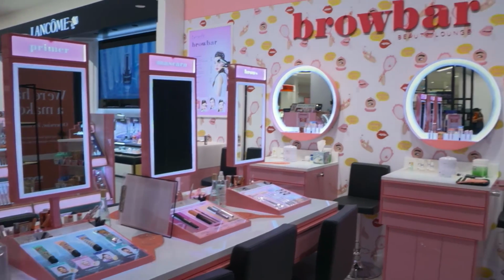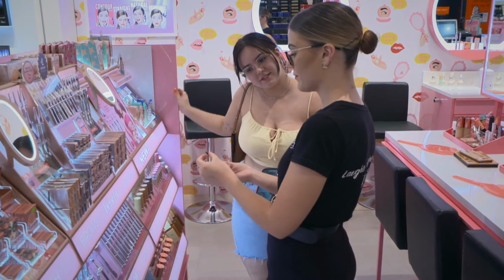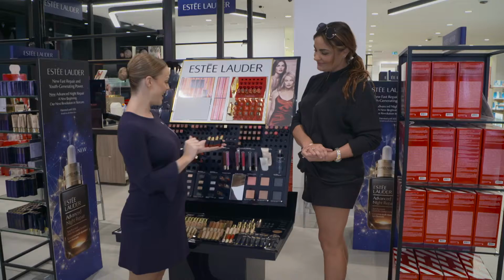And there's lots of new additions in the cosmetics department. Cosmetics is a really exciting space for us, and there's been about 30 additional brands join us in our general cosmetics business, but what we're most excited about is the Benefit Brow Bar, so waxing and brow services, as well as all of their cosmetics and brow tools for our customers as well.